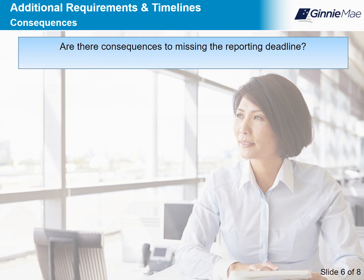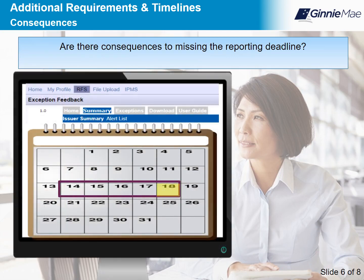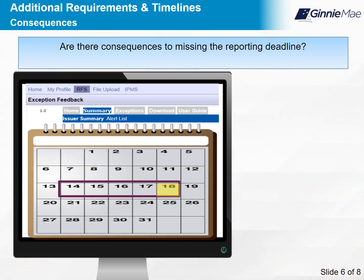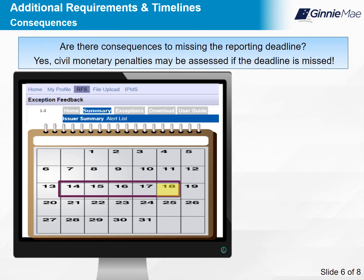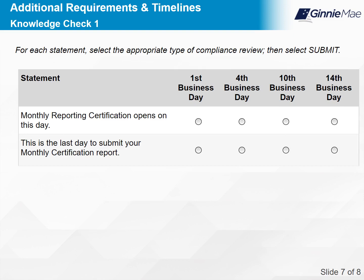Let's examine a real-world case in point. A few months ago, an issuer missed the 14th BD deadline for monthly certifications because there was only one person that had access to complete the certification. Unfortunately, that person was out on unexpected medical leave. There can be civil monetary penalties assessed against the issuer for missing a required deadline. Therefore, a best practice would be to have multiple backups with an RSA token for the monthly reporting certification process. Select Next to continue. Now, try this knowledge check.